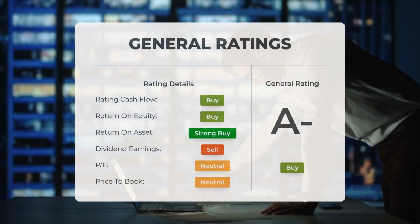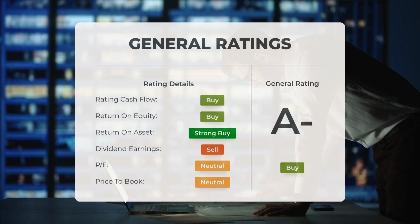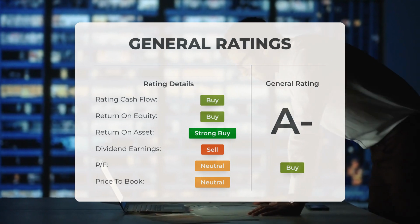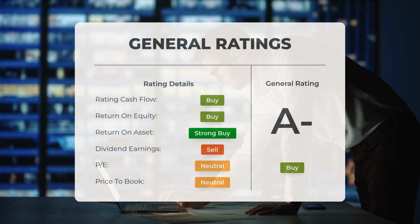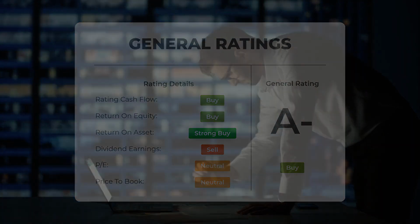Analysts have assigned Super Micro Computer stock a general buy rating. They consider the price-to-earnings ratio to be neutral and the price-to-book ratio as neutral. Regarding return on investment, analysts have given the stock a strong buy rating.